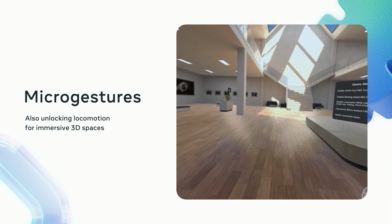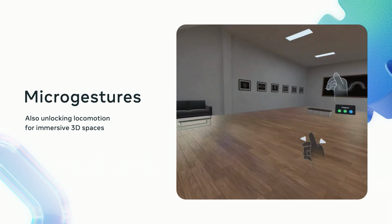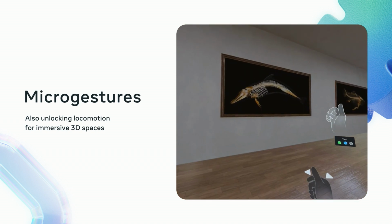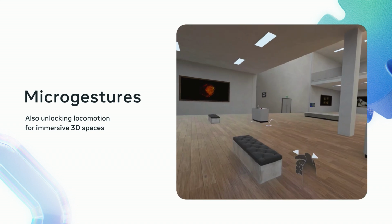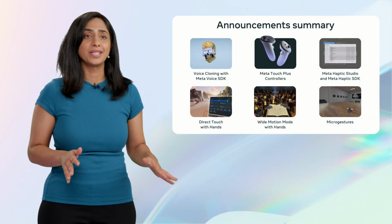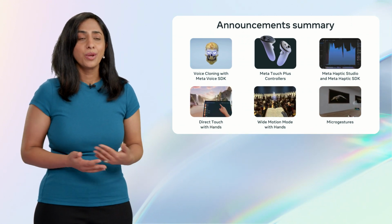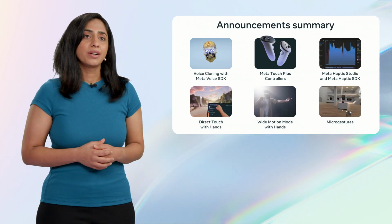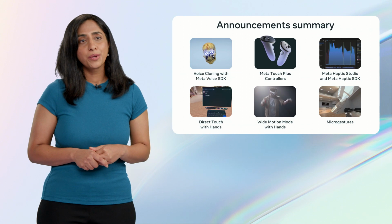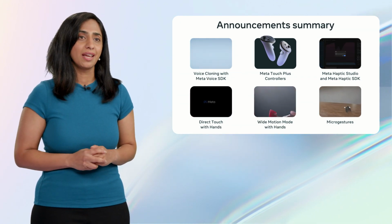In fact, with micro gestures, we're also enabling locomotion in immersive 3D environments, as you can see from this example of a person moving seamlessly in a 3D museum. To recap, we've got a slew of products we're excited to bring to you, and we look forward to all the ways you bring these to life with your apps, and we're keen to hear any feedback you have as well. At this point, we'll pivot a bit, and I'll hand off to my colleague, Jesse, to tell us about Interaction SDK. Thank you.